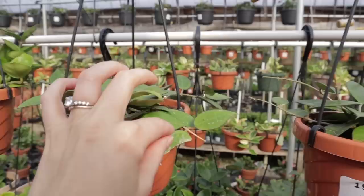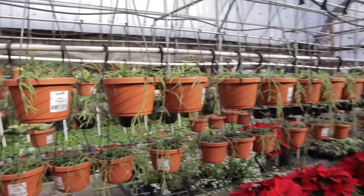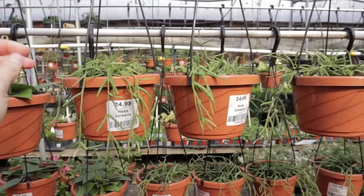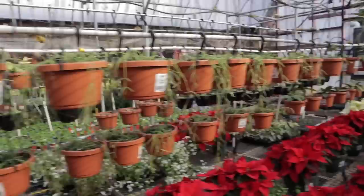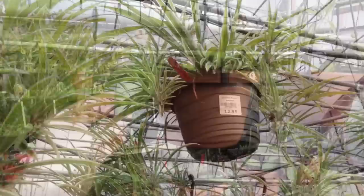I can't believe I've only been here for a couple minutes and I'm already seeing all of these incredible, insane plants. Hoya linearis, $24.95. This is a fabulous Hoya. It's turned into one of my favorites. Look at these delicate leaves. What's this one over here? Hoya callistophylla. $44.95 Hoya callistophylla. Look at that.